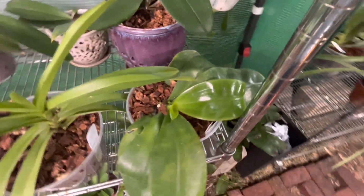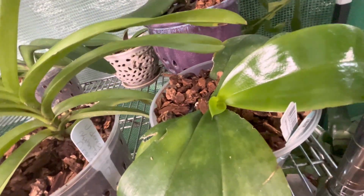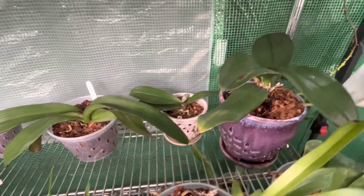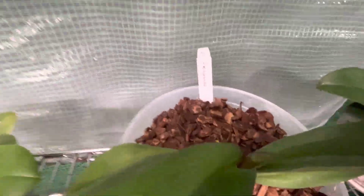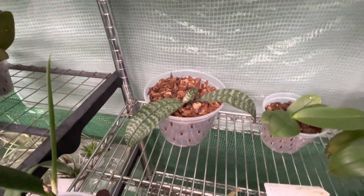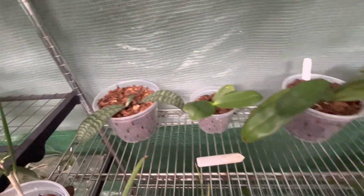Let's see. Here is my Yang Yang blueberry. This one super smells good. It's awesome. Just some random Phalaenopsis. I've got a Miss Angelina Jolie. That's nice when it flowers. I've got a nice Schilleriana. It flowered for me last year. I probably should have cut the spikes off.